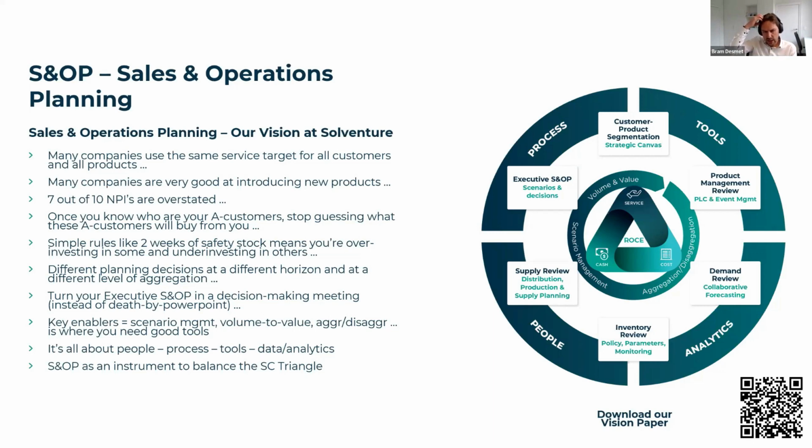What we noticed is that the bottom part, demand, inventory, supply, is often covered in standard advanced planning systems, but the product portfolio management is not covered, neither in planning systems, nor in financial planning systems. So that's why we have built our own solution. And what Nick will take us through is that on the one hand, you need tools to manage today's complexity, but it's also about what are the processes around that? How do we educate the organization on how to drive better portfolio decisions? And so it's always about process, tools, people, and analytics.